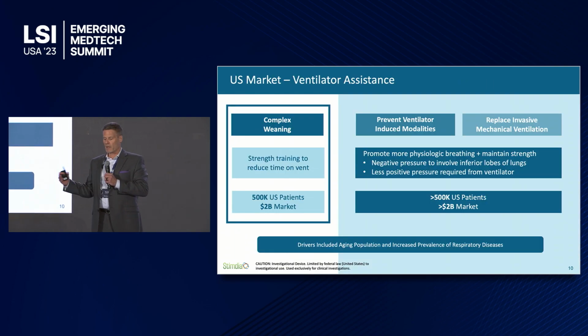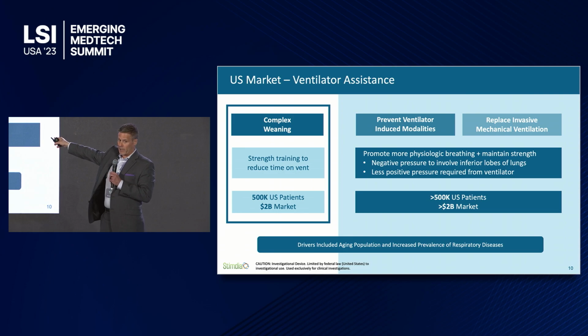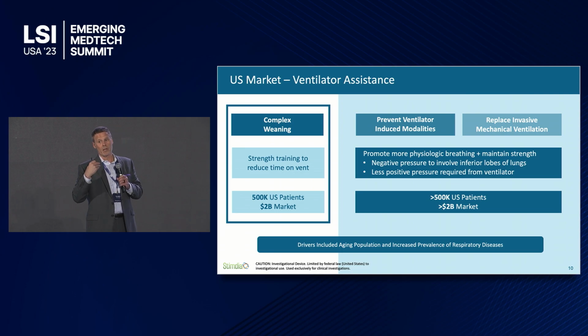Target population, again, a very large population of patients. Again, we hear this through COVID here. We're targeted on that patient population on the left-hand side. There's a lot of opportunity here over on the right for minimally invasive ventilation on these patients, where we could replace the intubation tube with phrenic stimulation, think of it that way, more natural breathing, and put a CPAP or a BiPAP on.